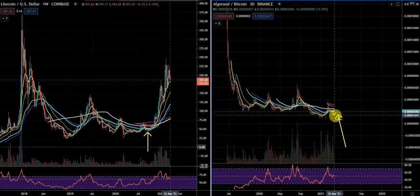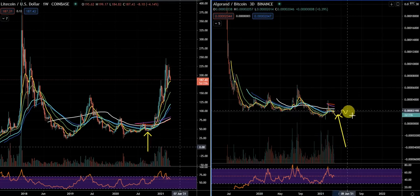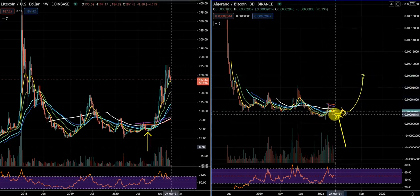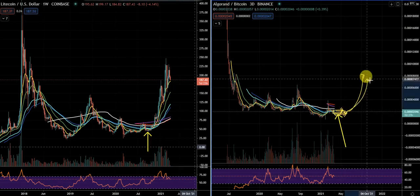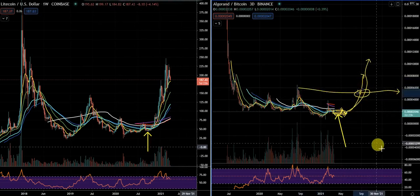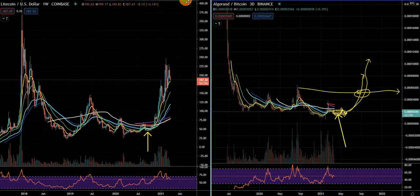Can there be one last dip or whatever? It's possible. We need to see, but accumulating down in here, it looks like you won't regret it for that coming move, and we'll move up and we'll take out this level right here. So probably a target of, I was going to say, $1. What is that? 1,000 satoshis, whatever that is.